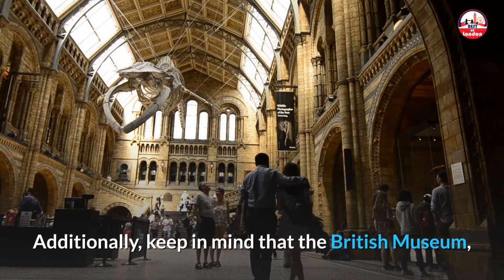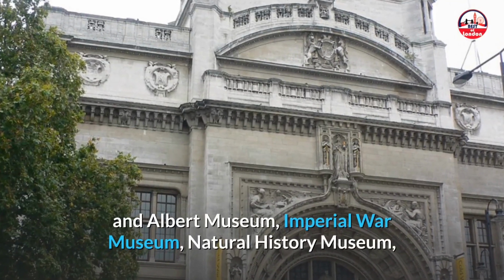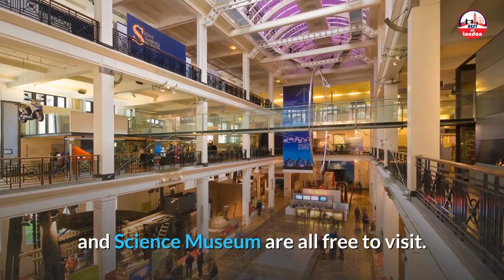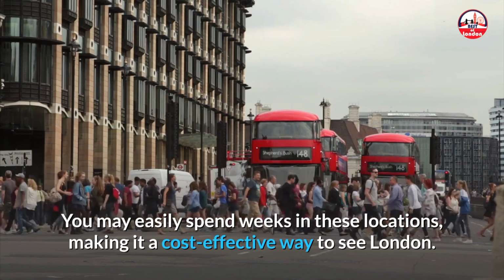Additionally, keep in mind that the British Museum, National Portrait Gallery, Tate Modern, Victoria and Albert Museum, Imperial War Museum, Natural History Museum, and Science Museum are all free to visit. You may easily spend weeks in these locations, making it a cost-effective way to see London.